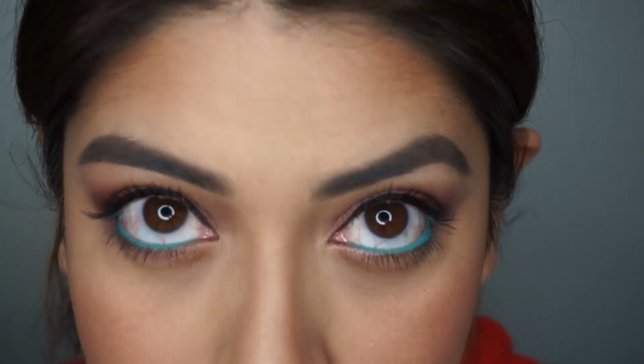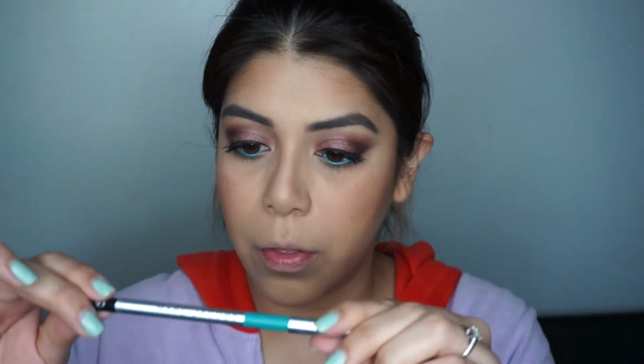And then, because it's Easter and I wanted to add a little pop of color, I don't know if the camera's capturing it. So for a pop of color, I used the Marc Jacobs eyeliner in the shade Whirl or Whirlpool. And I just filled in my brows with my Benefit brow pencil. If you want to see how I do my brows, there is a link to a different video. So I just did that, and now I'm just gonna do my lips and the highlighter.